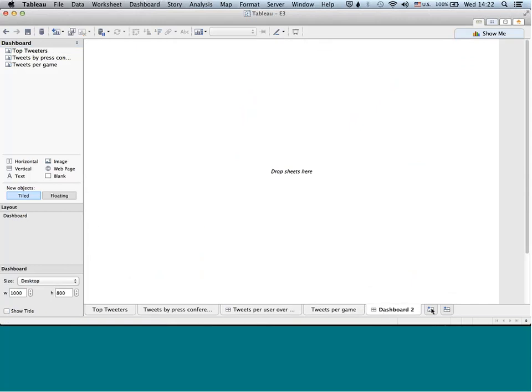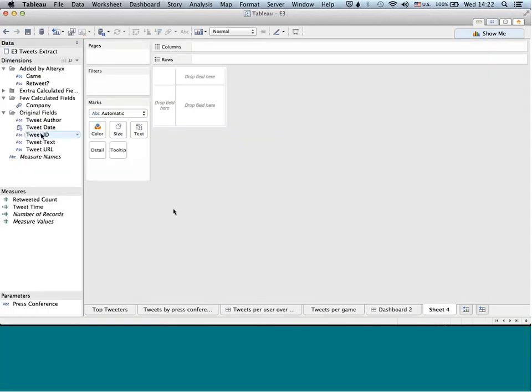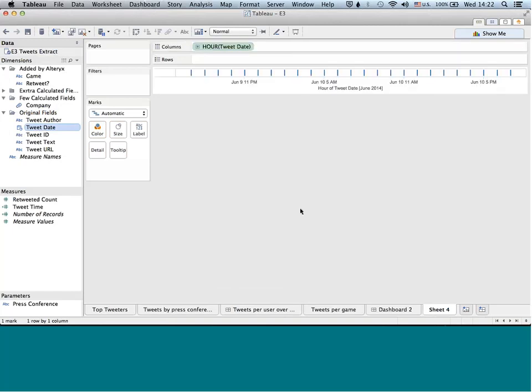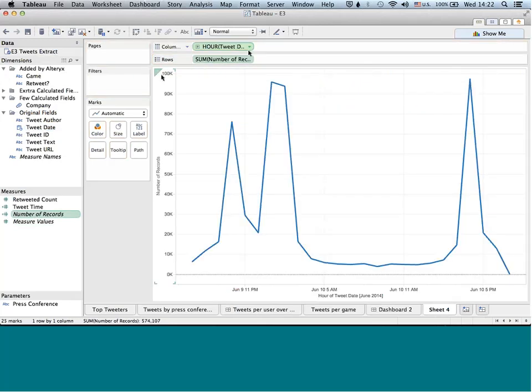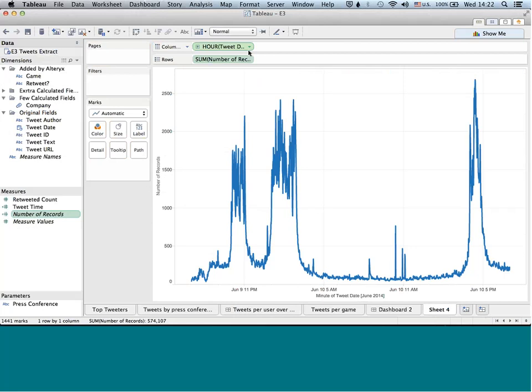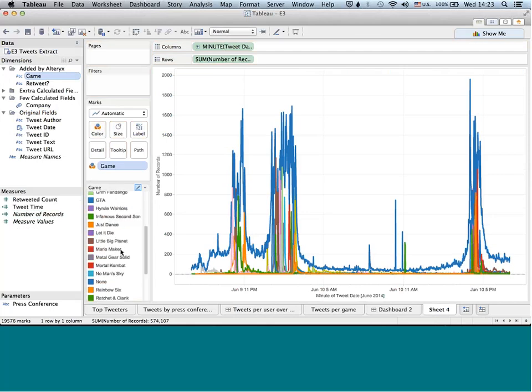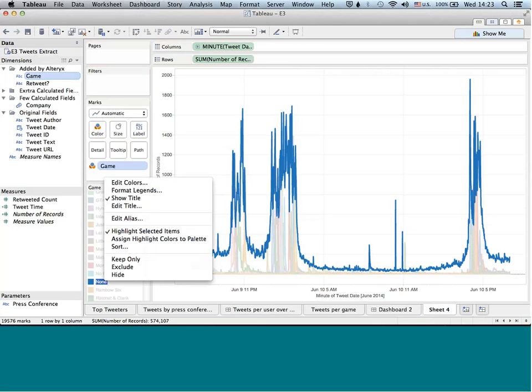But the other interesting thing is we've got the date field on here. So if we actually look at the hourly rate again, if we actually go down into the per minute, we then see we've got all this activity on here. And what's quite interesting is if we now look at the terms of game, we can now see the tweets per game on a per minute basis.